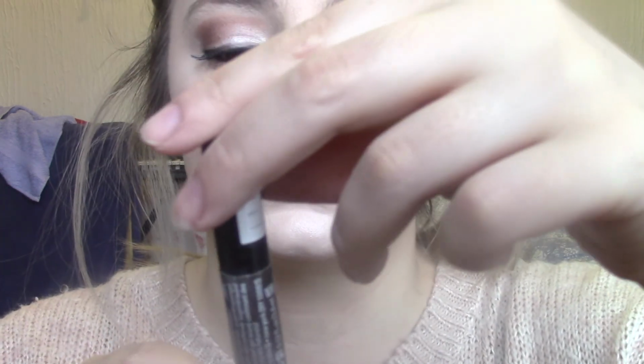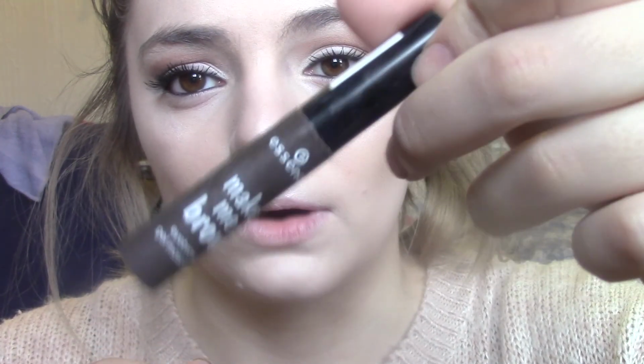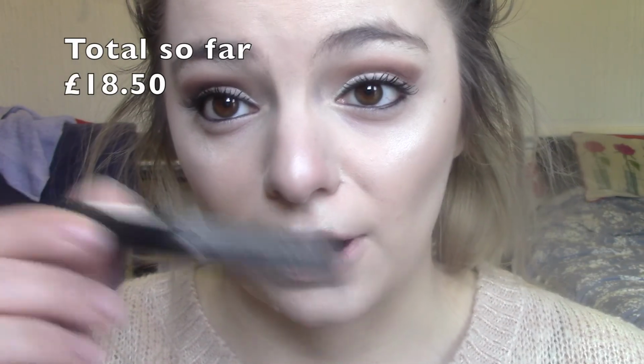This would be a perfect choice if this wasn't almost run out. But this is the Essence Make Me Brow Eyebrow Gel Mascara, and this is £2.50. And what's the shade? 02 Brownie Brows. And this is actually really good, but because it's almost running out, it's not quite as abundant as it has been before. But we'll try our best, and I'm just going to fill in my brows with this, give them a bit more shape and structure, and a bit of colour, obviously.